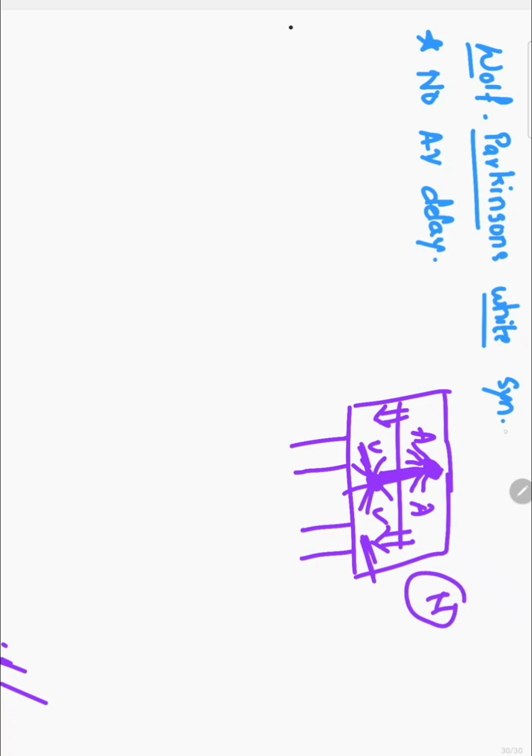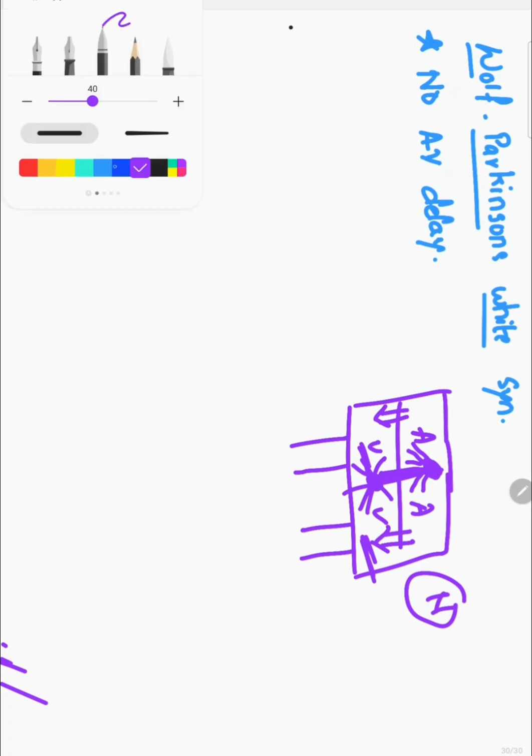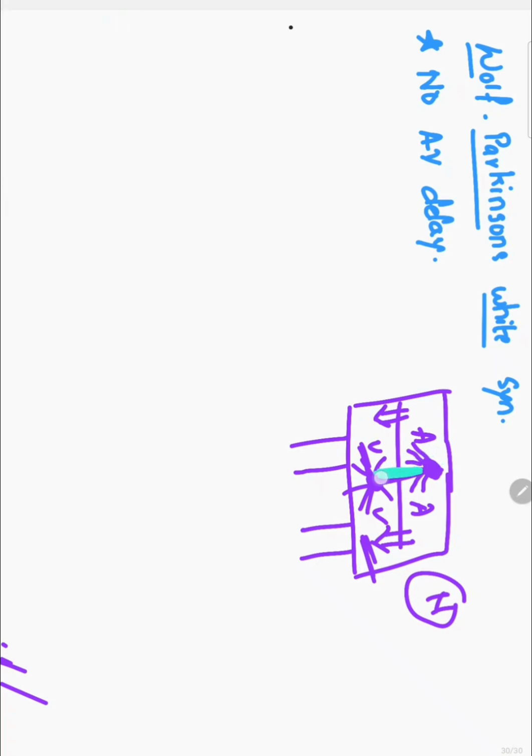What happens in this syndrome is there is an abnormal communication between the SA node and the AV node, called the bundle of Kent. Because of this, there is no AV nodal delay. In normal people, once the SA node fires, the impulses are carried by the internodal fibers to the AV node, and it takes some time. During that time, the blood gets filled in the ventricles from the atria.